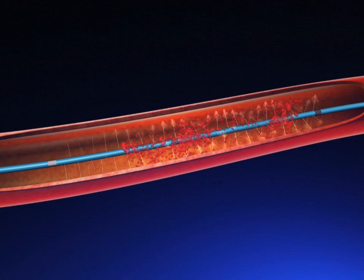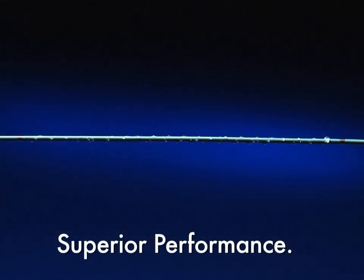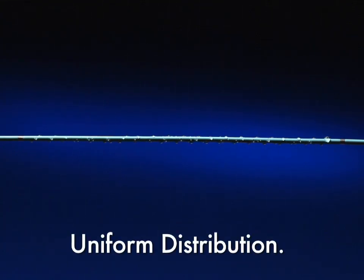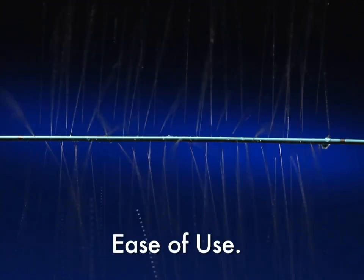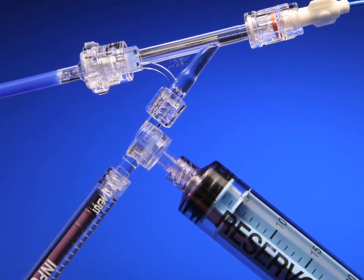Experience more effective thrombolysis of the entire clot due to consistent infusion pressure generated throughout the infusion segment, coupled with a constant and even distribution of agent. Superior performance, consistent uniform distribution, and ease of use help you in producing excellent clinical outcomes.